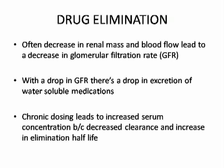Drug elimination. There is often a decrease in the renal mass and renal blood flow, leading to a decrease in glomerular filtration rate. And with a drop in the GFR, there's a drop in the excretion of water-soluble medications. So if you think about chronic dosing, that leads to increased serum concentration because of the decreased clearance and increased elimination half-time.